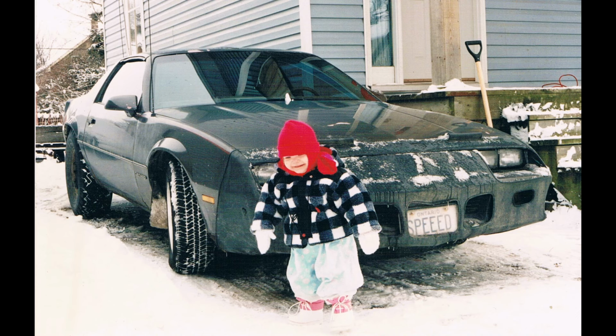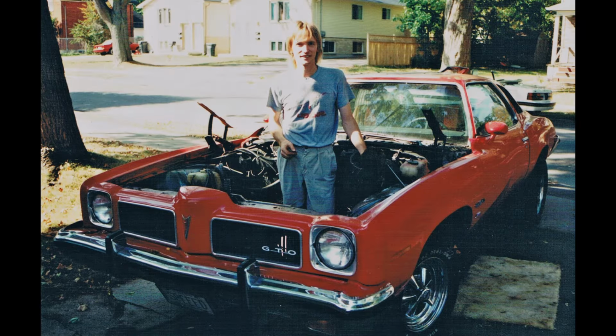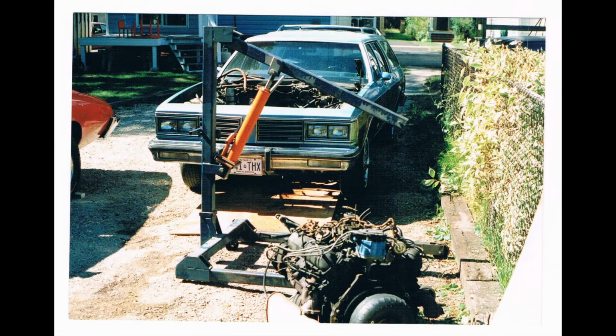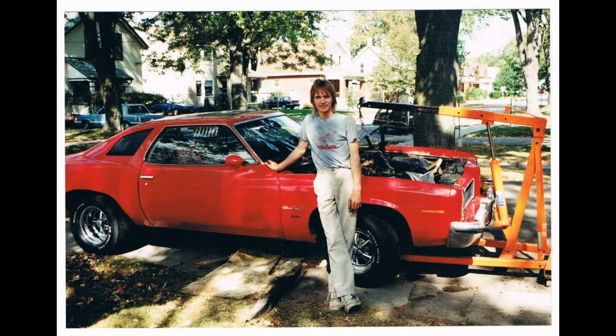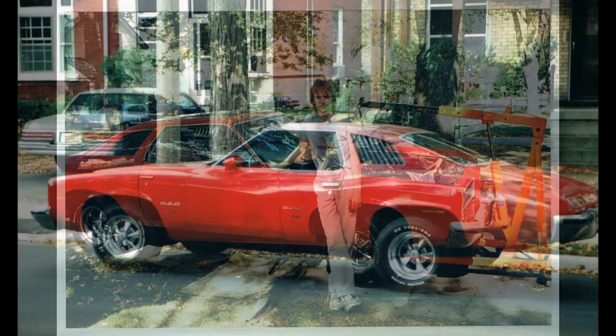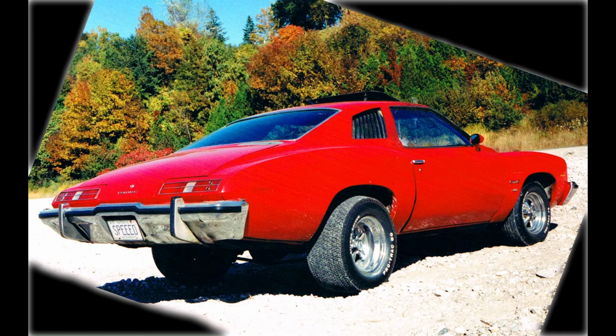But guess what I found on the side of the road one day? For sale. You bet. It's coming home again. Sure, it had no engine or transmission now, but for $800, it's back in my driveway. And I still had the old wagon in the backyard, so out came the engine and plunked it right into the GTO. So now I'm rolling once again in my old GTO.